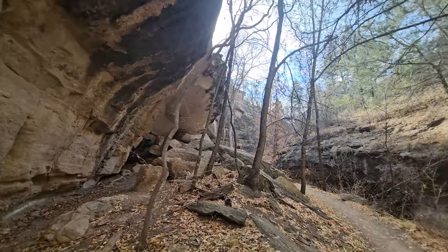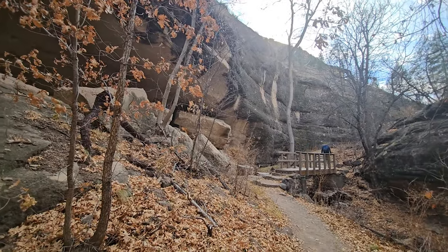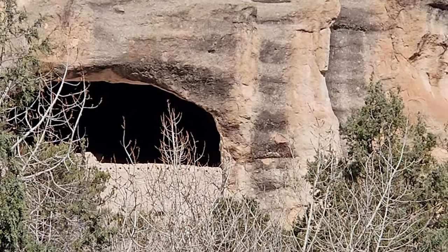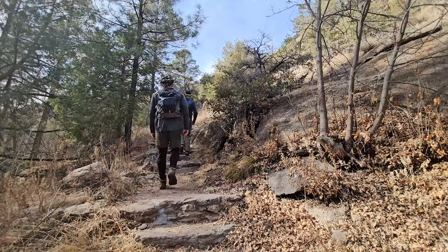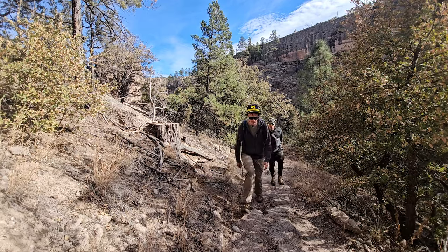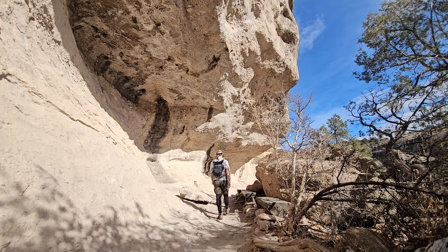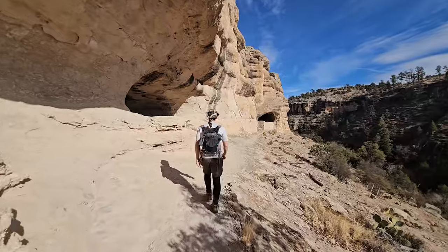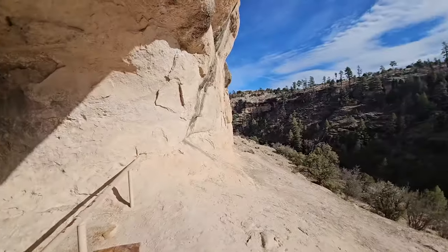Big cliff overhang. Here we come, dwellings. You can see into the dwellings there, straight ahead. We are very excited to see the inside. Getting closer. This is the beginning, folks. The dwellings are just around the corner.